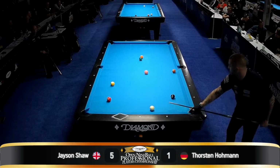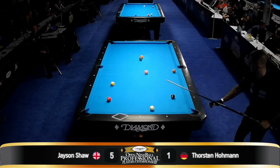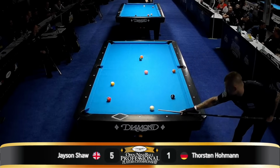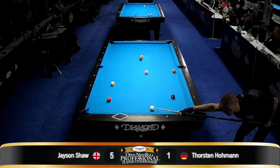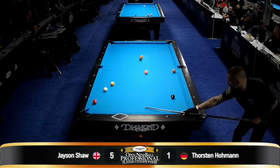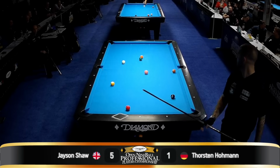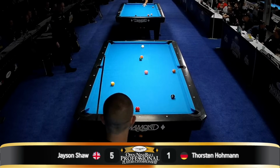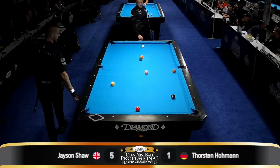So Jayson's going to play off the edge of the 3, maybe come under the 8. Try to drive the 3 up table. Driving the cue up table instead, going behind the 5-6.